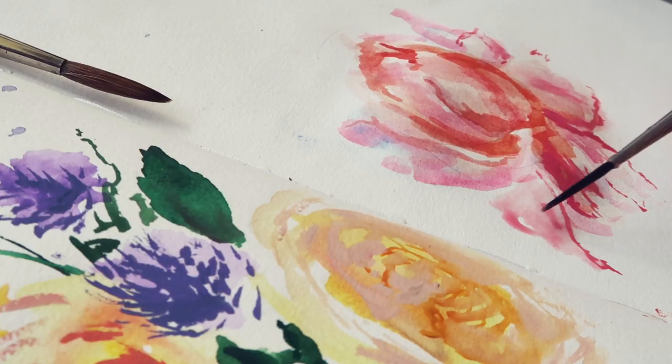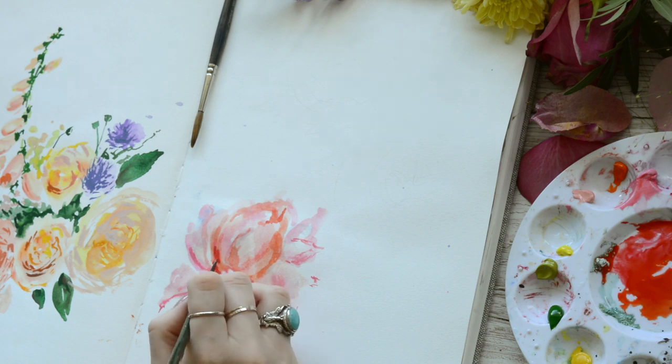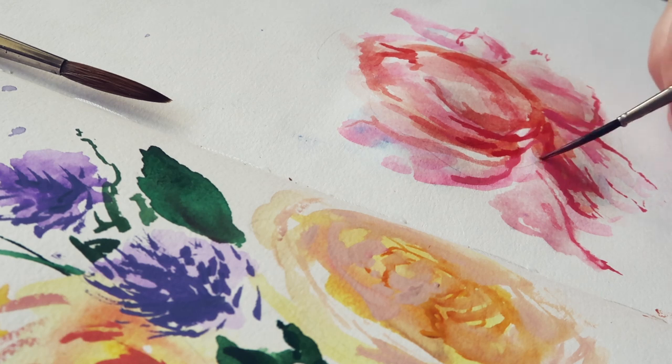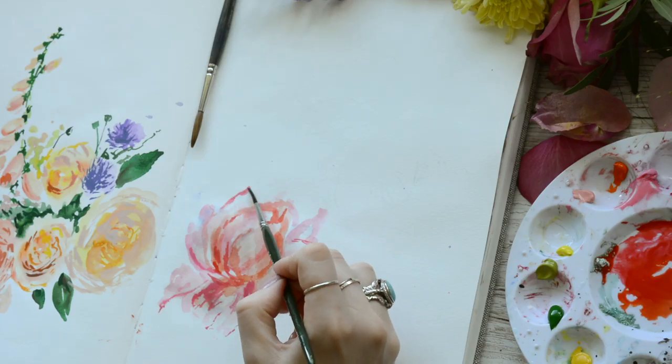They really cheered me up, and as you can see, they're very inspirational for my painting. So I'm just gonna do some quick rose sketches and just see where they take me and really just open up that creative path again.